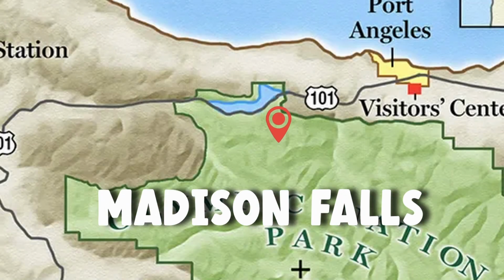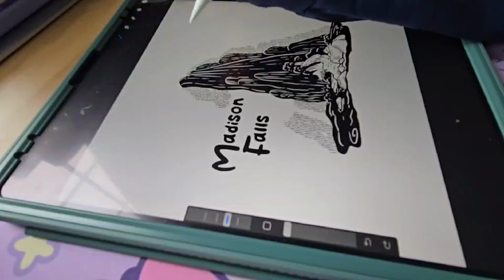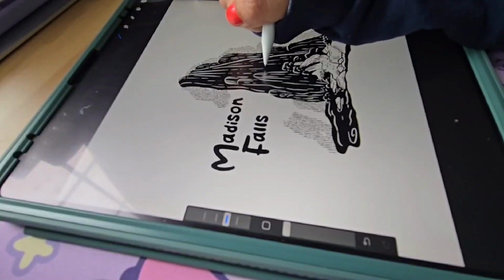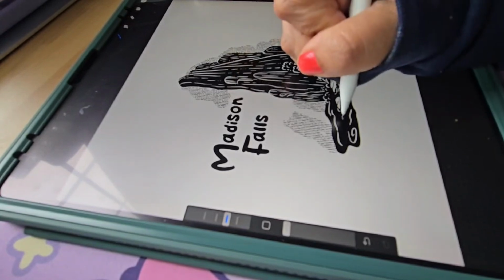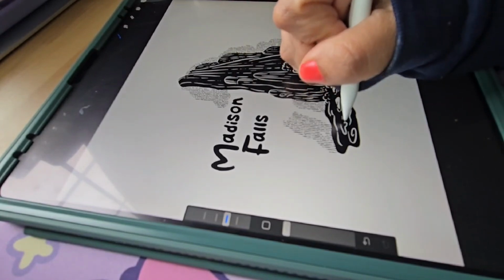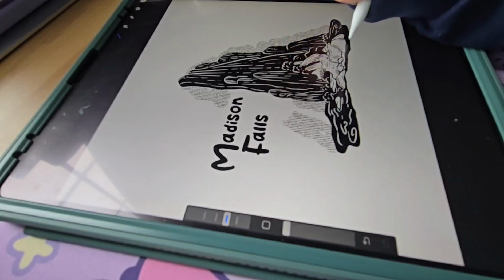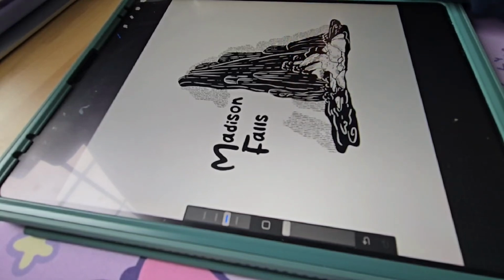Our last waterfall on the list, Madison Falls, is a small but mighty waterfall tucked away in the forest. I kept this icon simple and peaceful, reflecting its quiet presence. It's only 60 feet high with water cascading off moss-covered rocks, and I can't wait to check this one off my list.